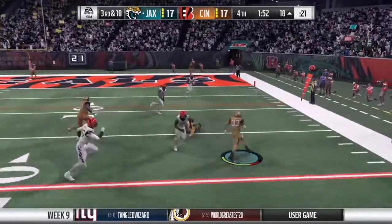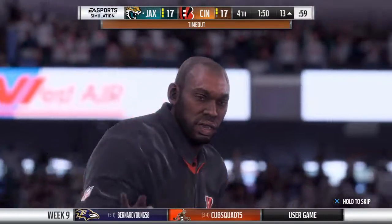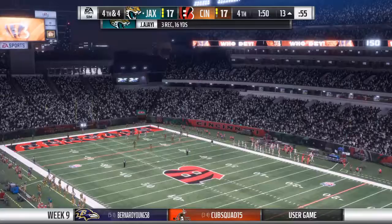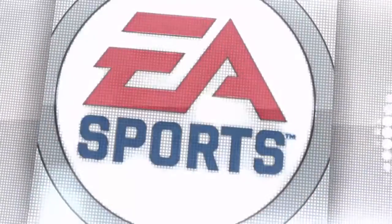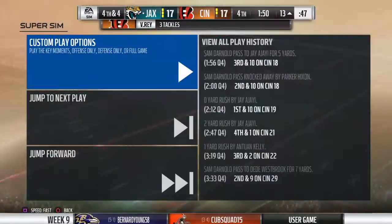They set up the screen to Ajayi. So a good spin move, but not a whole lot to show after as he's taken down. And now we're going to get a timeout defensively. So another stop, 1:50 left in the football game. So the defense had a chance to catch their breath, and now they're back out and ready.